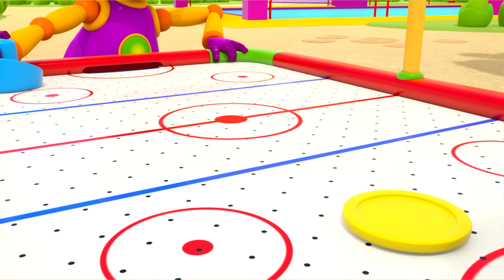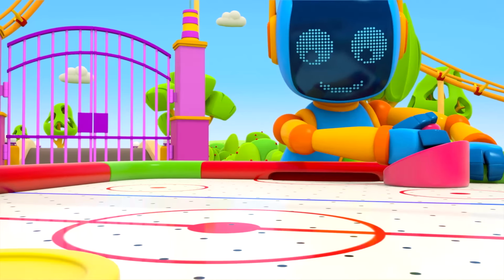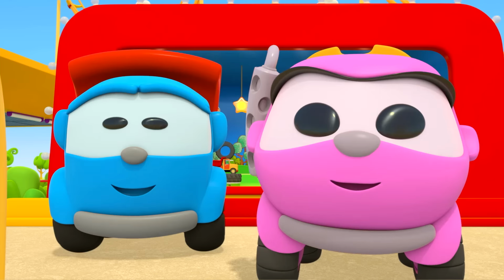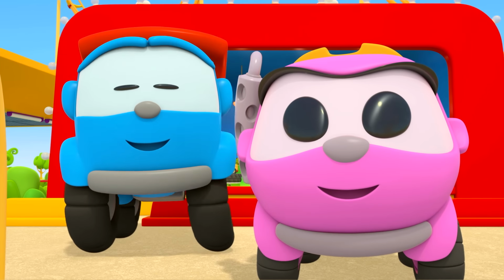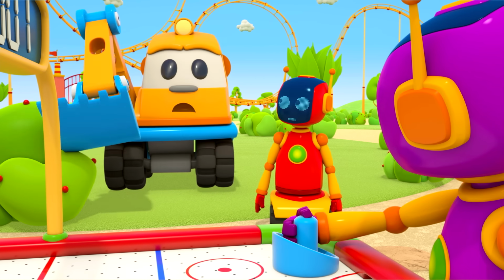The robots are continuing their game. Goal on the purple robot side. The score's 1-1. Well, after you, the red robot and I won a game.